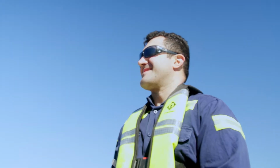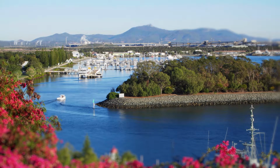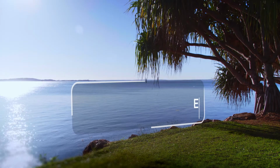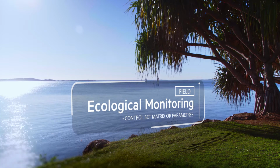When we carry out some port development activity, we have to design monitoring programs to make sure that the activity that is being undertaken is sustainable, that we are taking good care of the environment. So in the field of ecological monitoring, it's very important to have set metrics or parameters so that the results that are coming out of a condition assessment can be compared to anywhere else in Australia or even globally.